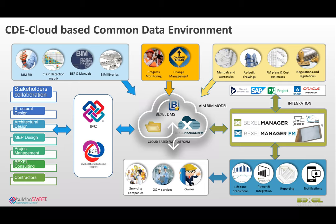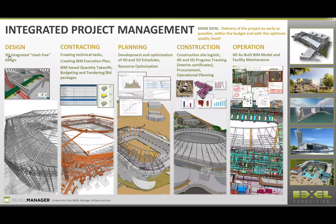And this is essentially, we always try to allow the user to easily access the data and easily transfer the data to other systems, because we believe the future is always in collaboration. So this is about our big vision.